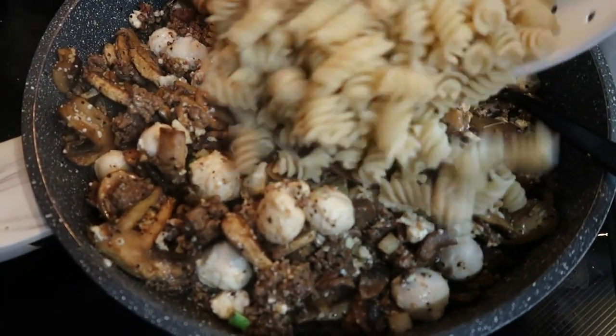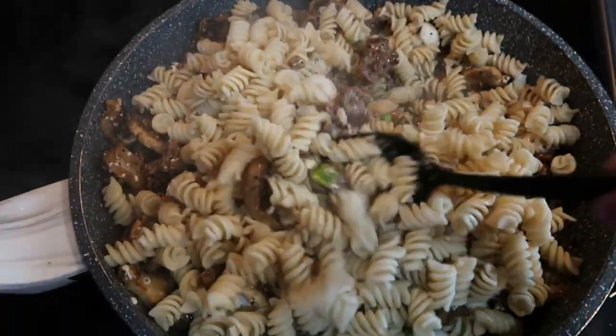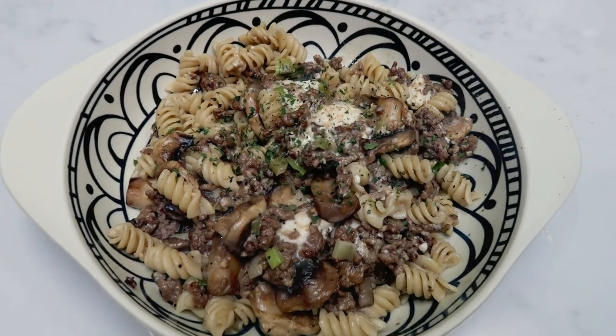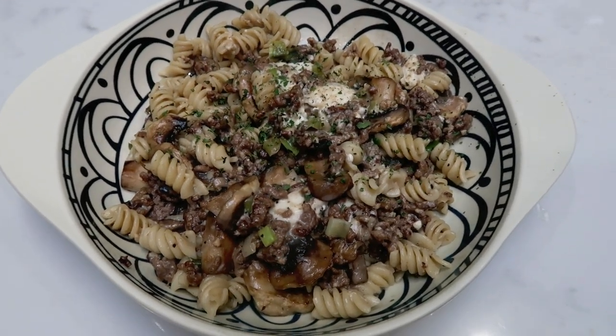Yum! Now I'm adding in my pack of cooked Fiber Gourmet pasta. Stir that up to coat and allow the cheese to melt completely through. So here's the dinner. This looks so good. That entire skillet of pasta makes only 4 servings, so it is a lot.